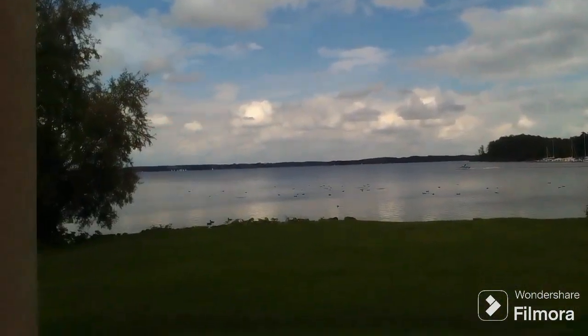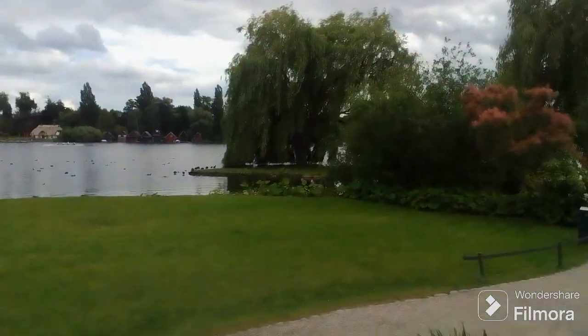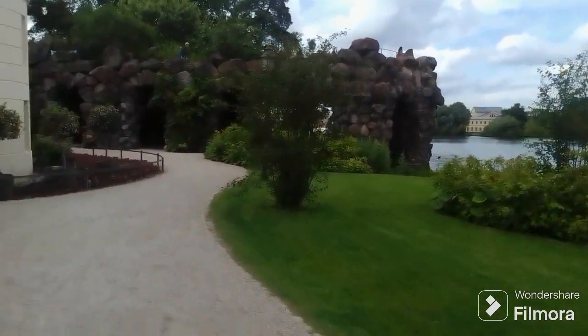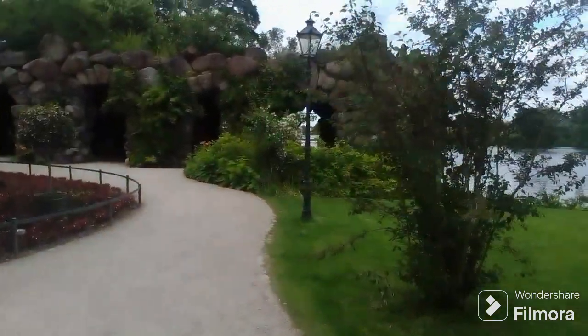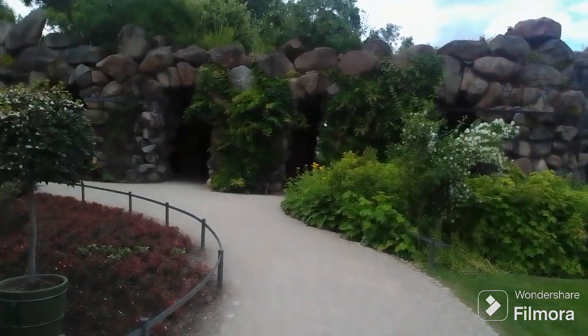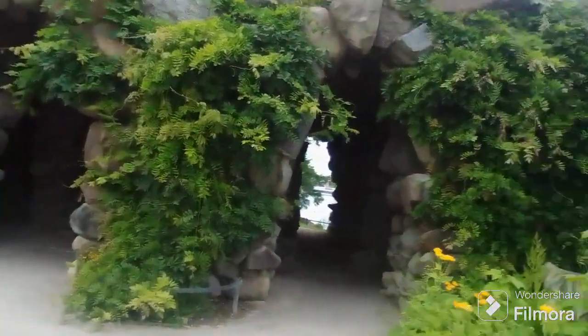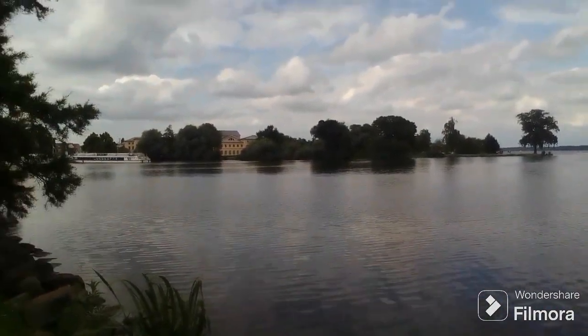And this lake just makes everything more beautiful. Really an architectural monument, this Schwerin thing. You can pass through this rock formation, like an artificially built bridge out of stones. It's mostly ornamental. So there you go, you can just go inside. It's very, very nice. You can just see the water. Cool. And on the other side, oh, a ferry for tourists.